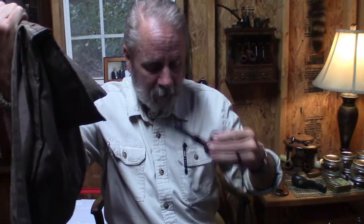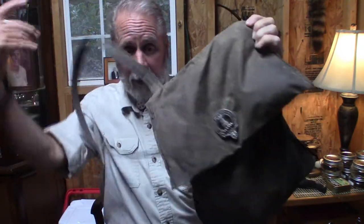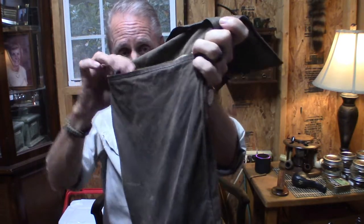And let me put this pipe down. It's just a basic haversack. You've got a strap. You've got a top that opens up on the inside up here. You've got a pocket. Then you've got your main pocket. That's all there is to it.